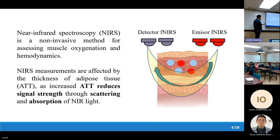So NIRS is affected by a lot of things. For example, if we are performing a NIRS measurement in the arm and we are stretching it, that movement is going to be reflected. One obstacle of this technique is, for example, the thickness of adipose tissue, ATT. As it is bigger, the lower the signal is going to be, as increased ATT reduces signal strength through optical phenomena such as scattering and absorption.